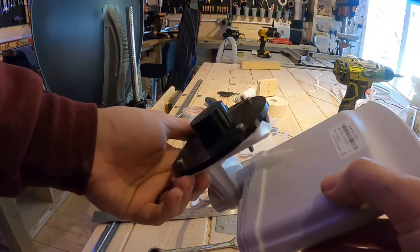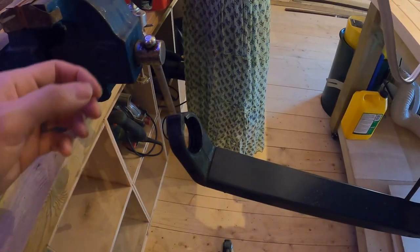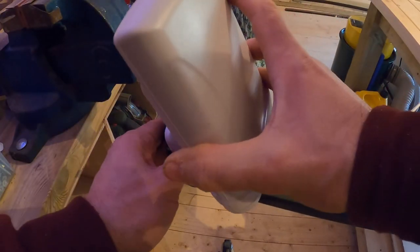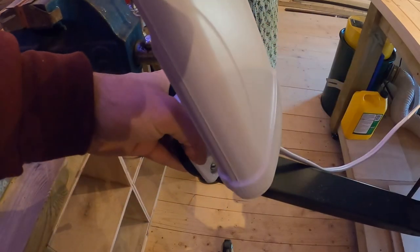So we've also printed this piece here, which connects to the mounting block of the omnidirectional antenna, and this gives me a mounting point that will fix to the existing clamp on the satellite dish, so it'll be nice and straightforward to attach it. So this is our setup.